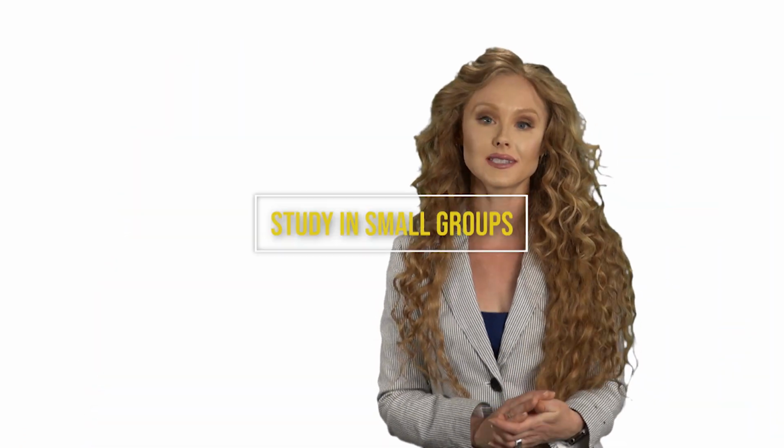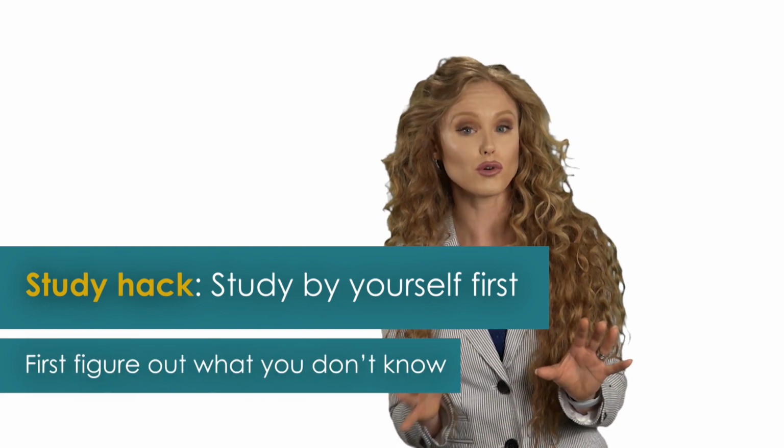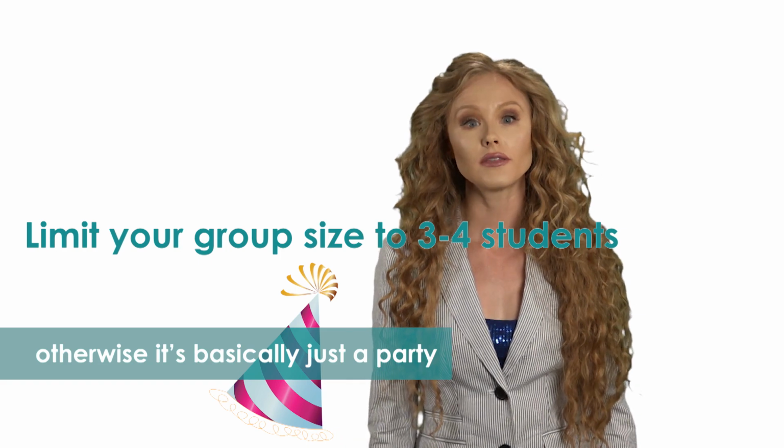First one, study in small groups. Because auditory learners benefit from hearing the information and from talking about it, group study sessions can be so helpful. And of course, I always advise that you study by yourself first so that you get a clear picture of what you do and don't know, and then you take your questions to the group. Groups of 3 to 4 students is a good size, but even just having one study partner that you review with can do so much for how much we actually get what we're studying.